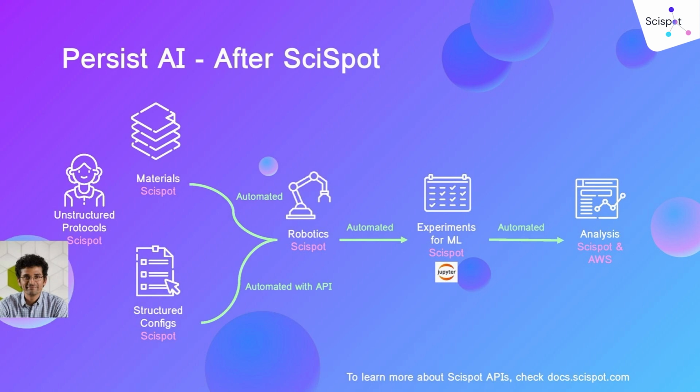The structured information, like the materials and the configurations for the robotics, are stored within the Scispot database, and we access this all through the API. We've also got a few Jupyter files inside that allow us to do some of the data munging. And because it's API access, now the robots can be configured automatically. And all the data that the robots generate goes back into the database inside Scispot.